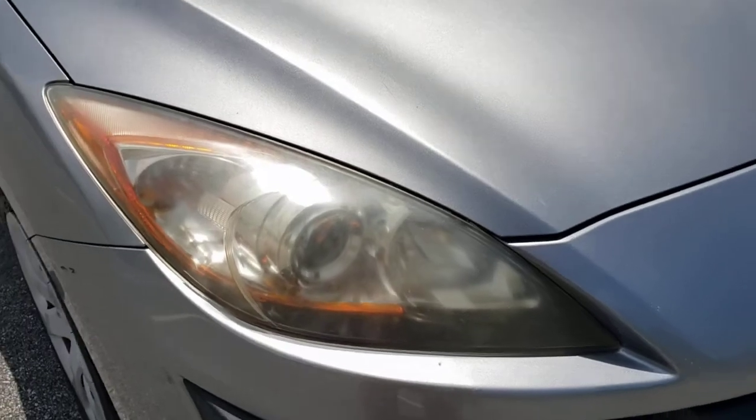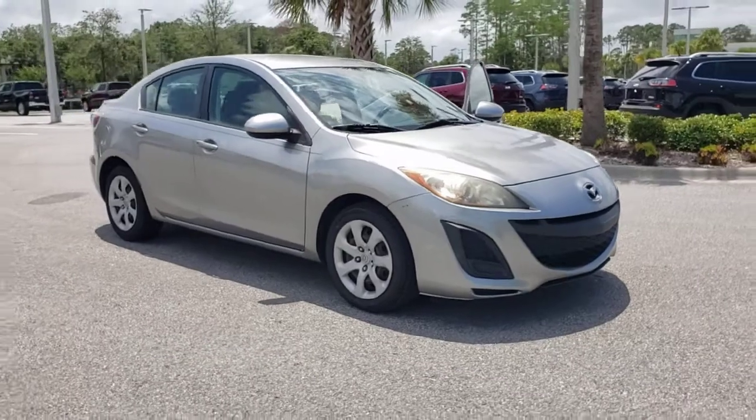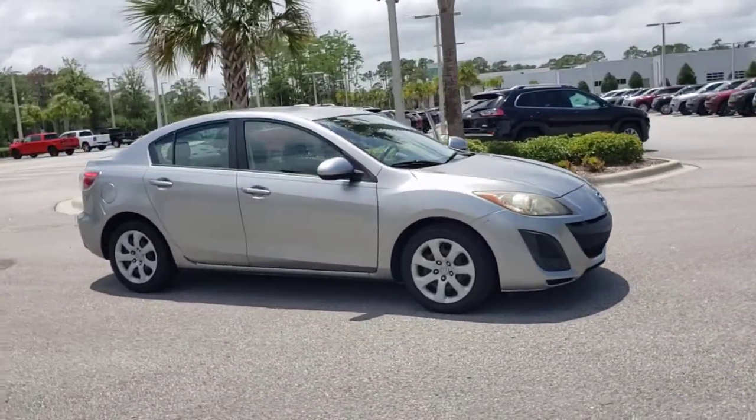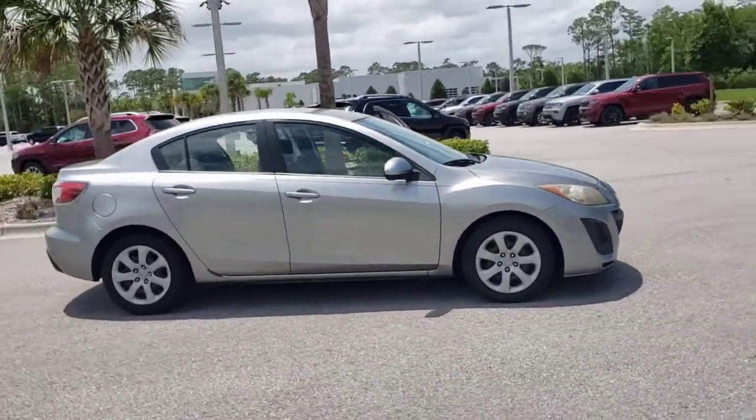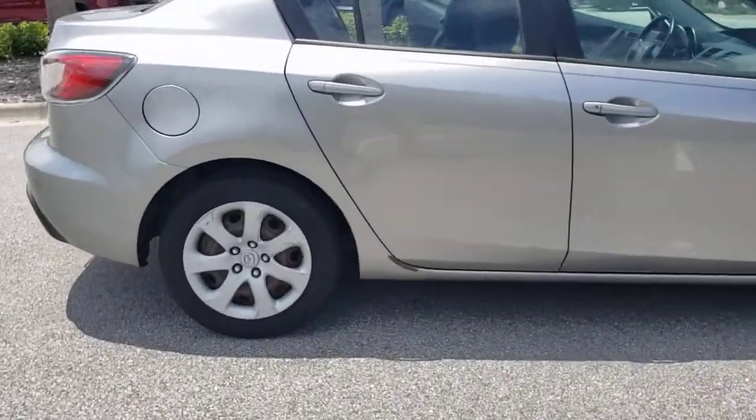Enjoy the view of this 2011 Mazda Mazda 3. This vehicle is an outstanding buy with fewer than 120,000 miles on the odometer. This Mazda 3 will capture your imagination and elevate your driving experience.